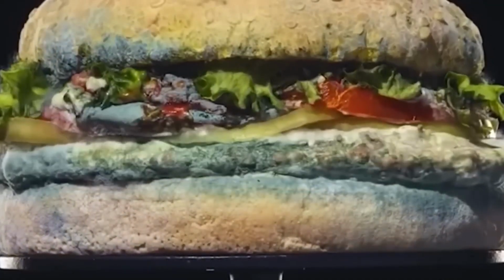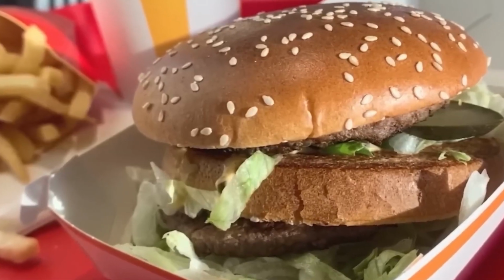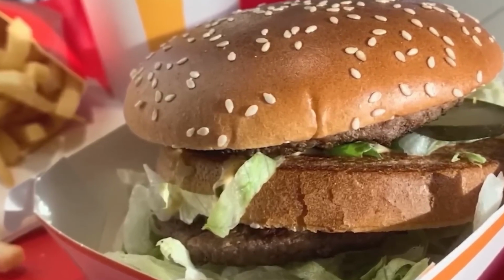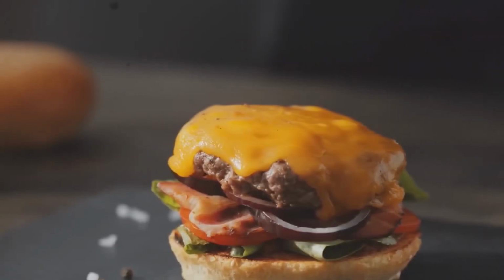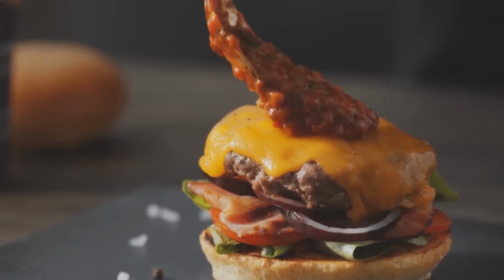"We'd get ingredient lists that were 3 pages long for a simple hamburger," revealed a former McDonald's corporate food scientist who spoke on condition of anonymity. Most of the ingredients weren't food at all. They were preservatives, flavor enhancers, and texture modifiers designed to make cheap ingredients taste like real food.